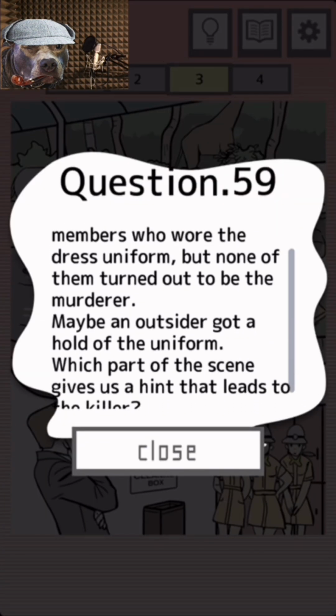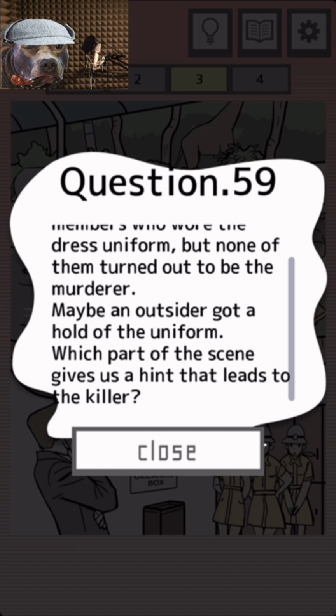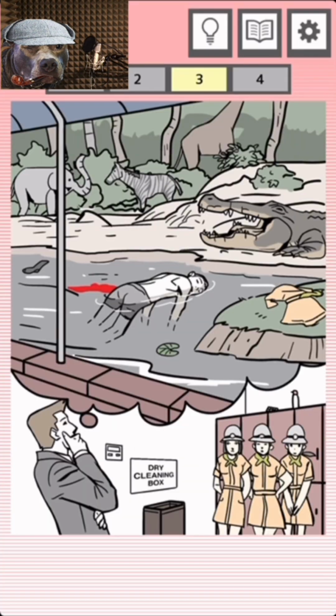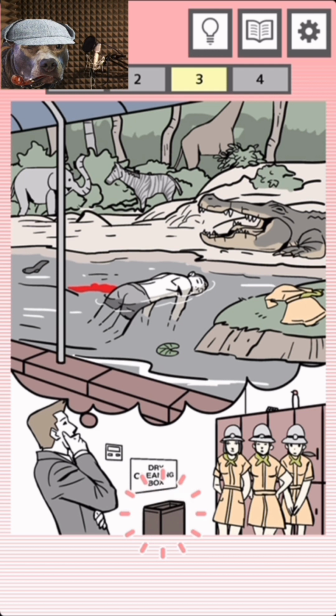Police suspected the staff members who wore the dress uniform, but none of them turned out to be the murderer. Maybe an outsider got a hold of the uniform. Which part of the scene gives us a hint that leads to the killer? Oh man, there goes my theory that it was another park member. Oh, wait a minute. There's a dry cleaning box right outside of the display. Anybody could have gotten a uniform from in there.